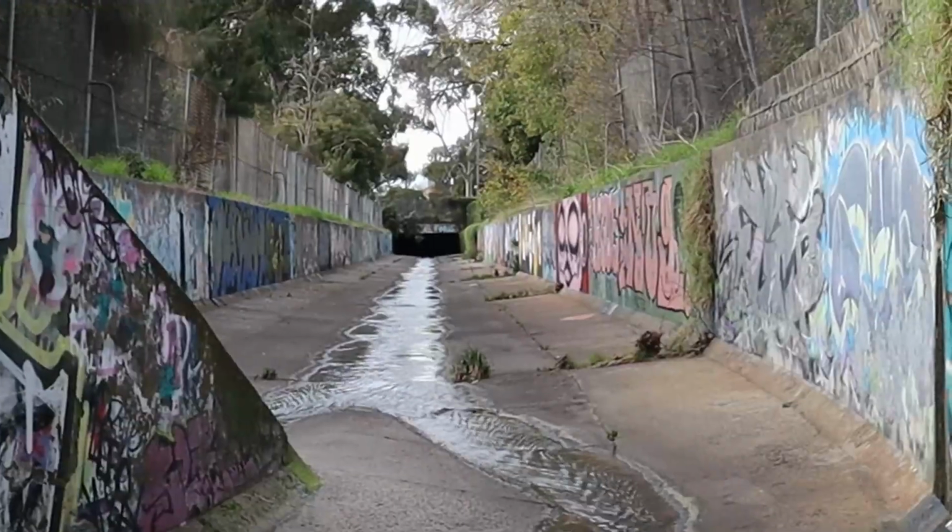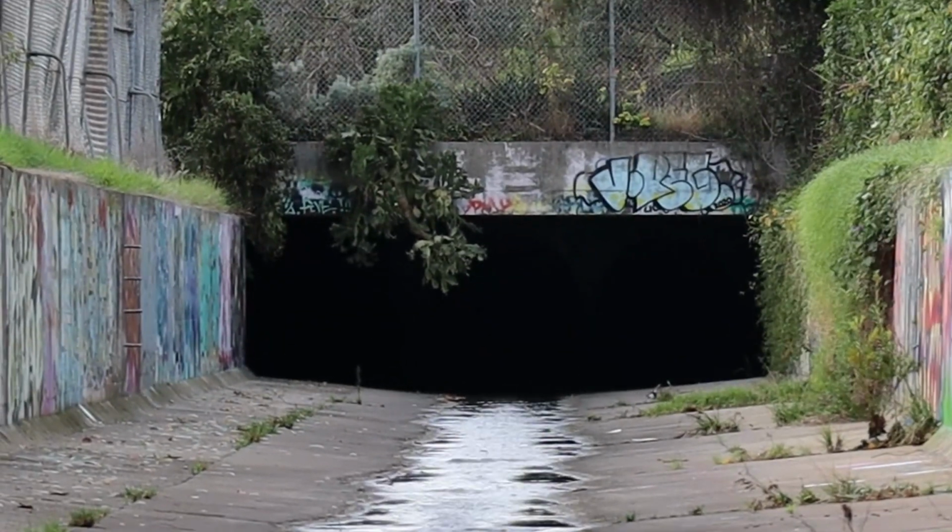Okay, that tunnel up ahead seems to be an actual tunnel rather than just a bridge or going from one place to another like the previous one which went under the highway. So I'm gonna go up and have a look at that. I don't know if going in's a good idea, but see what happens when I get there.